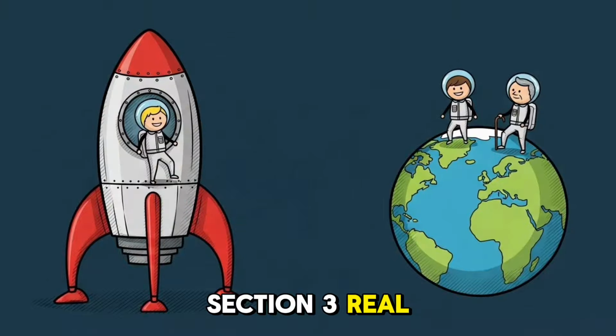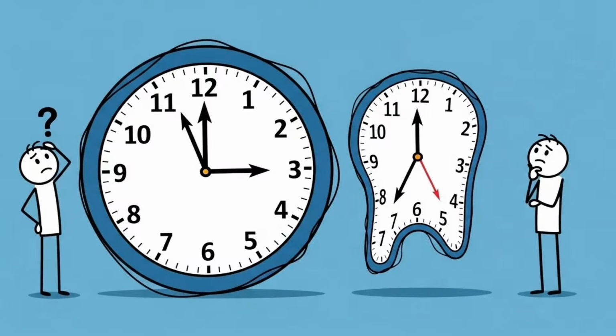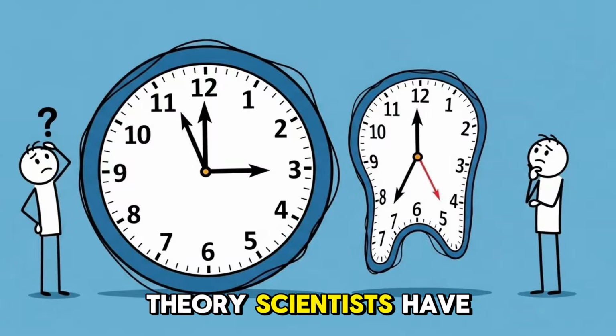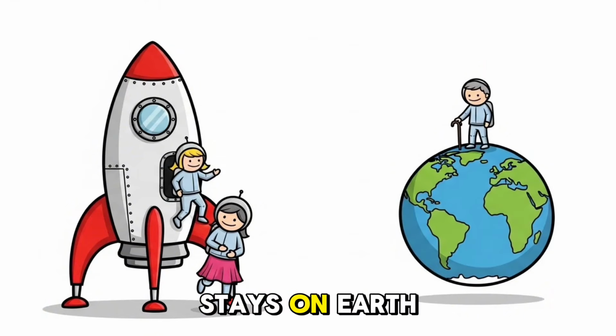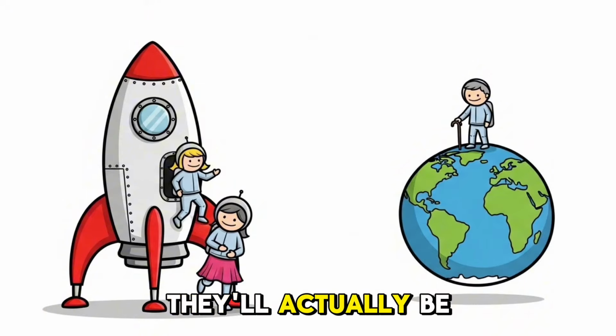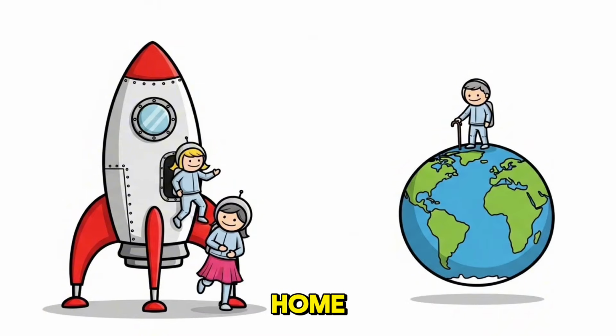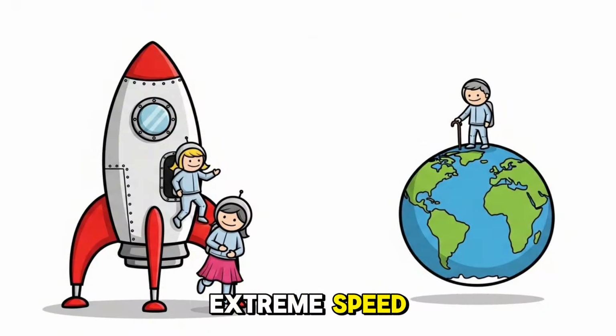Section 3. Real world proof. The twin paradox and atomic clocks. This isn't just theory. Scientists have tested it. And time dilation is real. Take the famous twin paradox. Imagine one twin stays on Earth while the other blasts off in a spaceship traveling close to light speed. When the traveling twin returns, they'll actually be younger than the twin who stayed home. Both experience time normally in their own frame, but one's clock literally ticks slower because of the extreme speed.